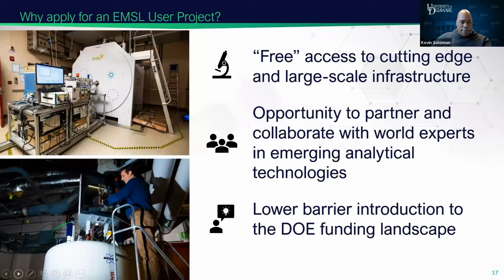Now, before I get into the nitty-gritty of how to prepare a proposal, I wanted to take a step back and talk about some of the reasons why you want to even work with EMSL. I think a lot has been said about the large-scale infrastructure and the access that we can get to do really cutting-edge science. However, at least when I first worked with EMSL, something that I hadn't fully appreciated was that you are not getting just access to infrastructure, but you're actually getting technical expertise and true collaborators. And so you should view EMSL as true partners and collaborators in your science, and engage them as much as possible to really develop fruitful projects.